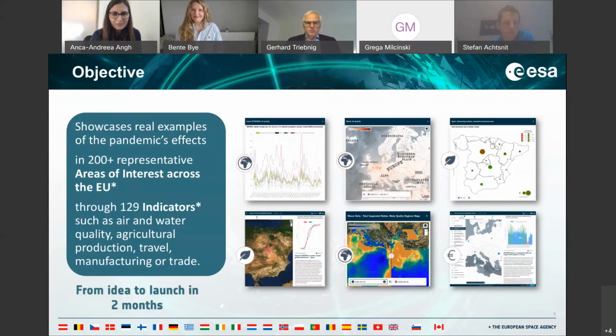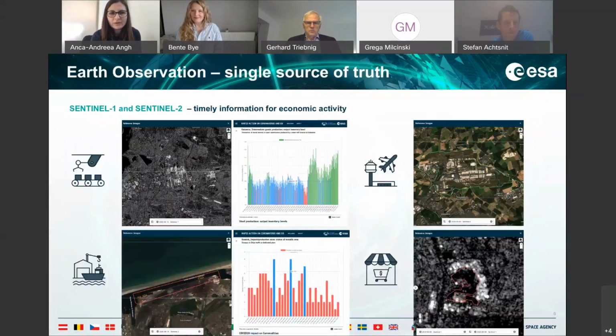I will just give a very brief overview of the type of information that is being presented, and how we rely on the data that comes from our satellites, especially from the Sentinels, to derive these economic, environmental, and agricultural indicators. So we use mostly Sentinel-1 and Sentinel-2 due to their spatial resolution, their type of sensing, but also their frequency of acquisitions.